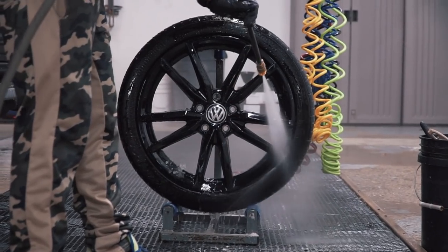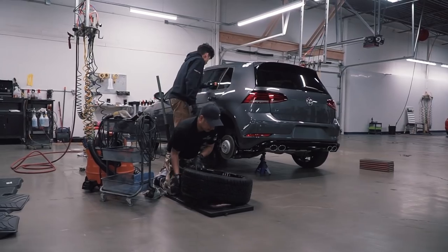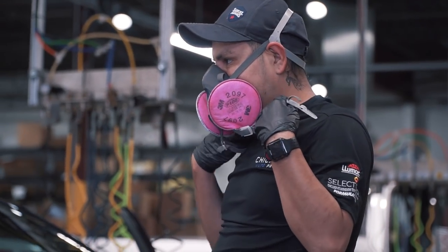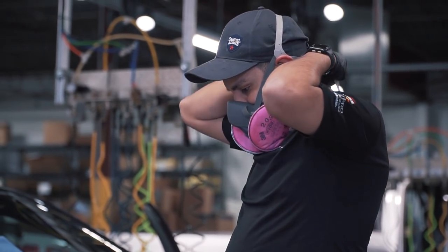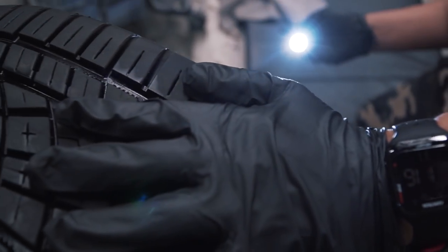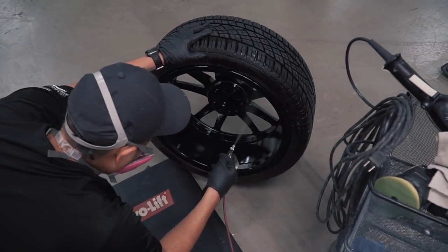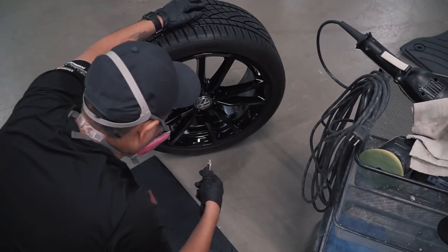As I prep for surgery on the Mustang, the crew has already started on coating the Golf R. They're starting with the wheels. They're gonna take them off, clean them, and then spray BC06 ceramic coating onto the wheels, the calipers, and the suspension. By spraying the coating, it gets into all these hard to reach areas and is way better than doing it by hand.